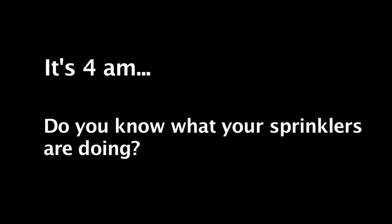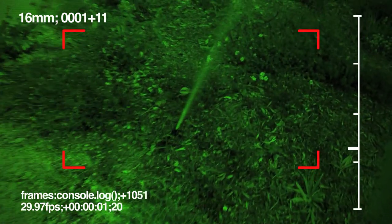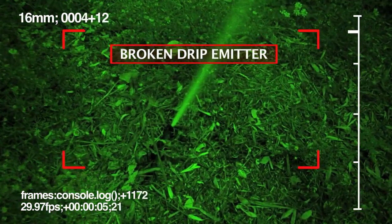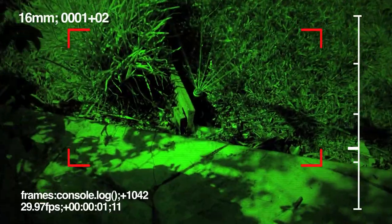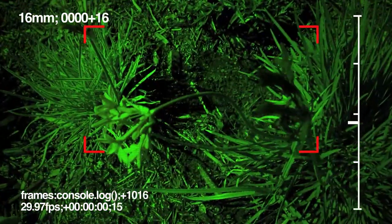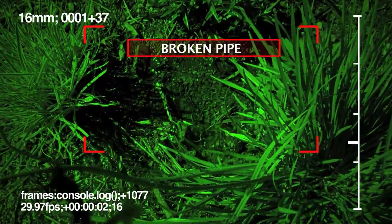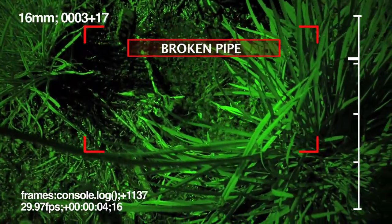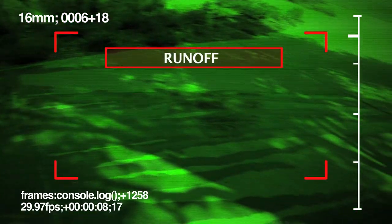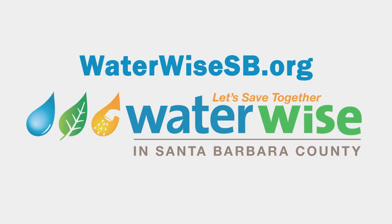It's 4 a.m. Do you know what your sprinklers are doing? Broken drip emitter. Gurgling spray head. Broken pipe. Runoff. Check your sprinklers for leaks and repair. Visit waterwisesb.org for more information.